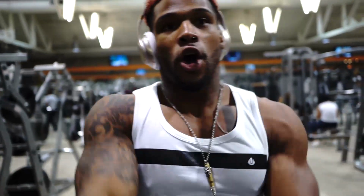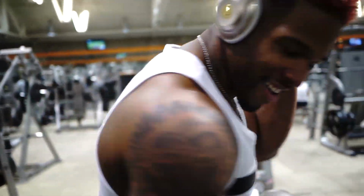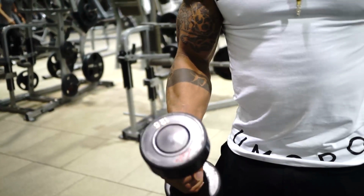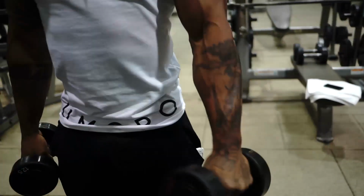Oh, front delt. You the monkey with me. Oh, also, my grip is down here instead of up here. So you just get a little bit more work in.